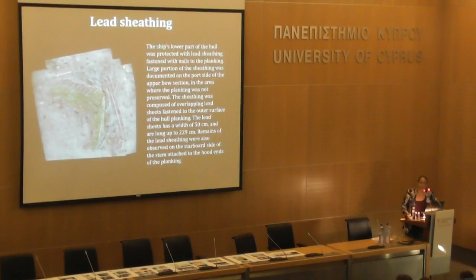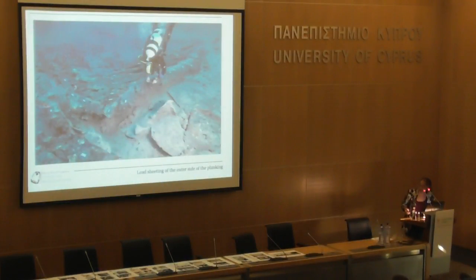And then we have this lead sheeting, and that is what makes this shipwreck really interesting, because we knew that it was a lead sheeted ship because it was known from the previous excavations, and there is also one big piece of metal sheeting displayed in that case in the museum. But we didn't know how impressive it is, and actually, when we started to uncover this area, immediately this lead sheeting appeared.